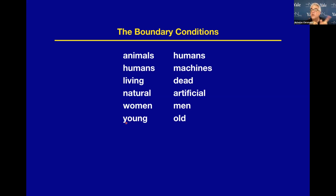Oh, here it is, between women and men, and between the young and the old. These are kind of Hegelian dichotomies. We tend to dichotomize the world and draw boundaries between these things, and the technology blurs the boundaries. That's one of the reasons it stirs us up and it's so difficult for us. When the boundaries between animals and humans, or humans and machines, or the living and the dead are blurred, we don't like it. It's hard for us to figure out the morality and the policy of such divisions.